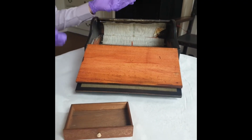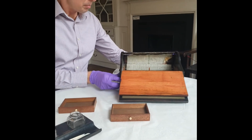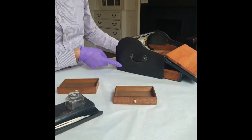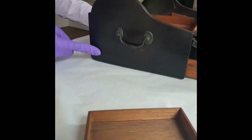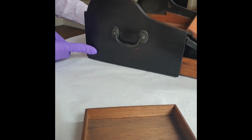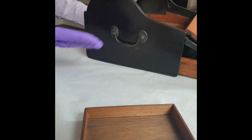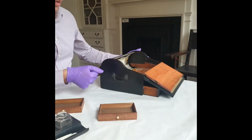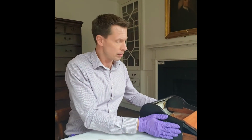Altogether, the condition isn't bad, but we do have a little bit of woodworm in here, basically an attack by beetles over the years, which often happens with softwood. If this were made from mahogany, which is a hardwood, this wouldn't have happened. This is one reason why hardwoods, especially mahogany in the 18th century, were a lot more expensive than oak or other softwoods.